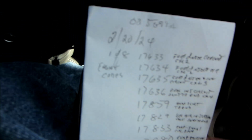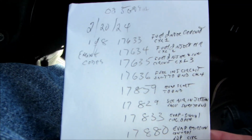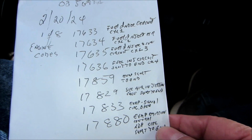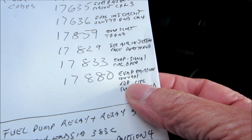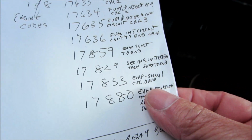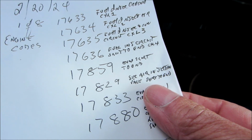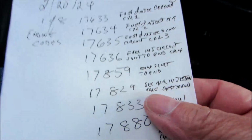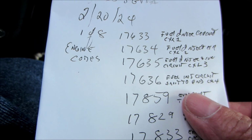Which I've done here. And then you can look them up, and we get secondary, start at the bottom here, evaporative emission control, short to ground, signal circuit open, secondary air injection valve shorted to ground, and it's over and over and over. So what could possibly be causing all of these engine codes?